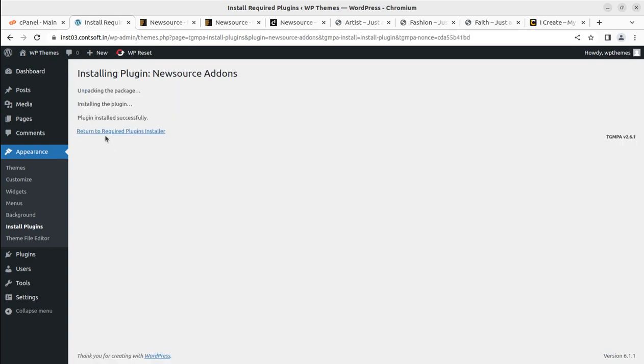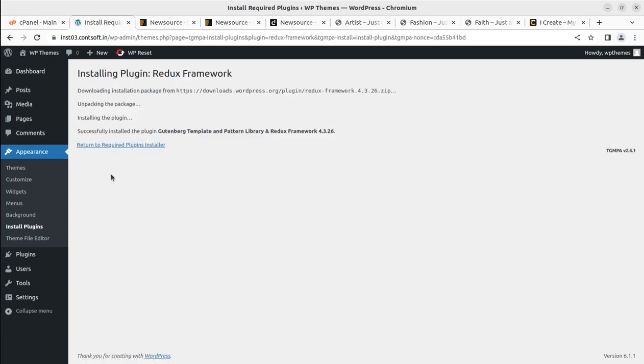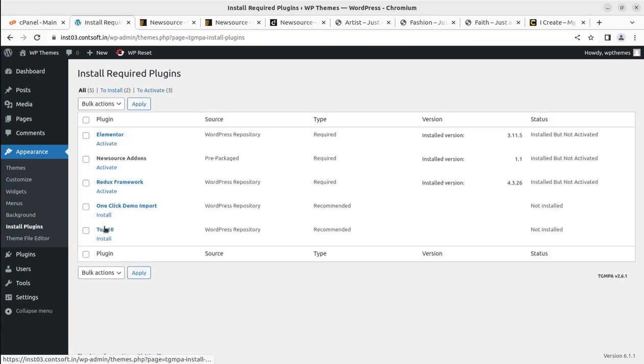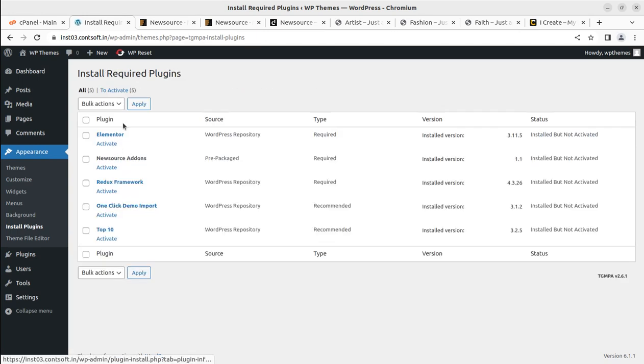It will hardly take a few seconds, so don't worry. It is very simple to install the plugins, and you just need to follow the on-screen instructions. Just click and click, and it will install all the plugins. So it is just 5 plugins that we need to install for this NewSource WordPress theme, and all the plugins, as you can see, have been installed successfully. And now we can select all to activate all in one go.